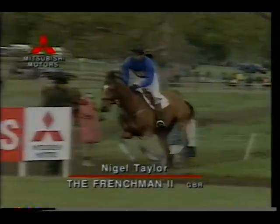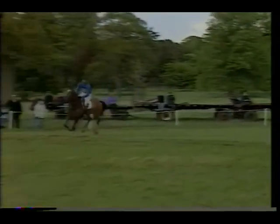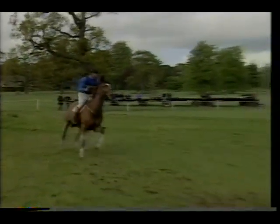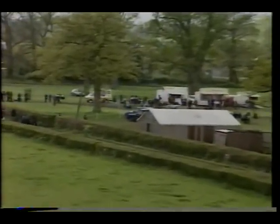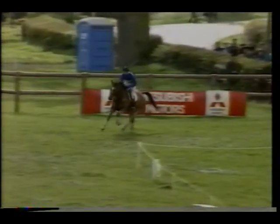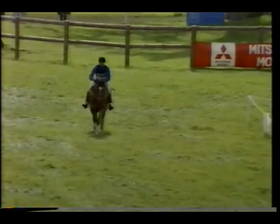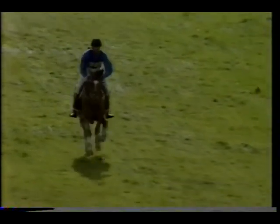And this horse is owned by Ben Hardaway, the master of foxhounds at the Midland Hunt in America, ridden by Nigel Taylor, whose best result here at Badminton was 14th in 1985. He's a very keen rugby player. We pick them up coming across the Luckington Lane, first Luckington Lane crossing. Nigel finished 10th in the European Open Championships in 1995. Very experienced. Never quite reached the height that possibly he would have done if one really decent horse had come along.